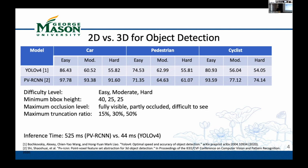The table here reports the inference accuracy of YOLOv4 and PV-RCNN for three objects: the car, pedestrian, and cyclist. The KITTI dataset classifies the objects using three different difficulty levels. The difficulty level is defined by the minimum bounding box height, the maximum occlusion level, and the maximum truncation ratio. As we can see from this table, PV-RCNN outperforms YOLOv4, especially in the moderate and hard difficulty levels. The only exception is the easy difficulty level for detecting pedestrians.